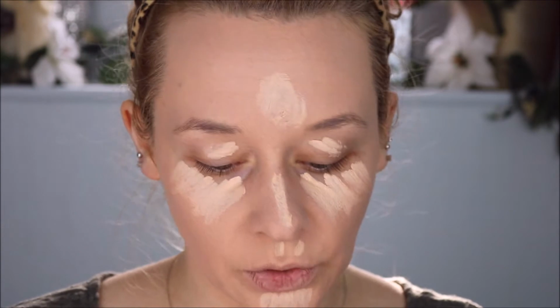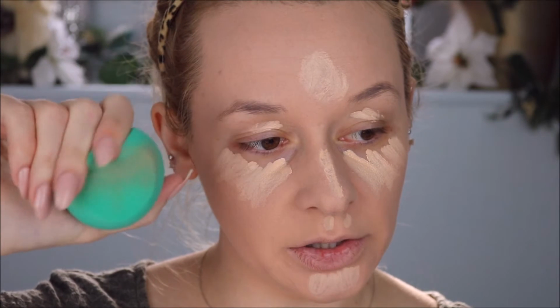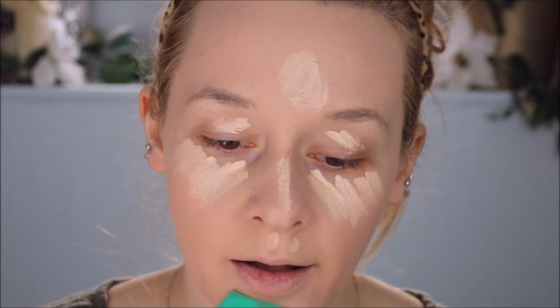Again, this isn't a full glam, this is just a fun, everyday, simple look for when I have a half hour to do my makeup. And I'm gonna use an EcoTools sponge to blend this in. I love this sponge so much.